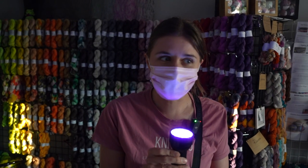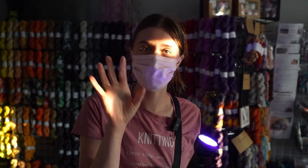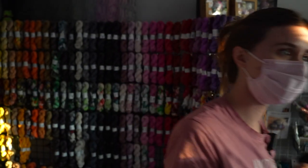We're gonna go on a tour around to see if we can find the fluorescent yarn, which is blacklight reactive. So let's go find some.